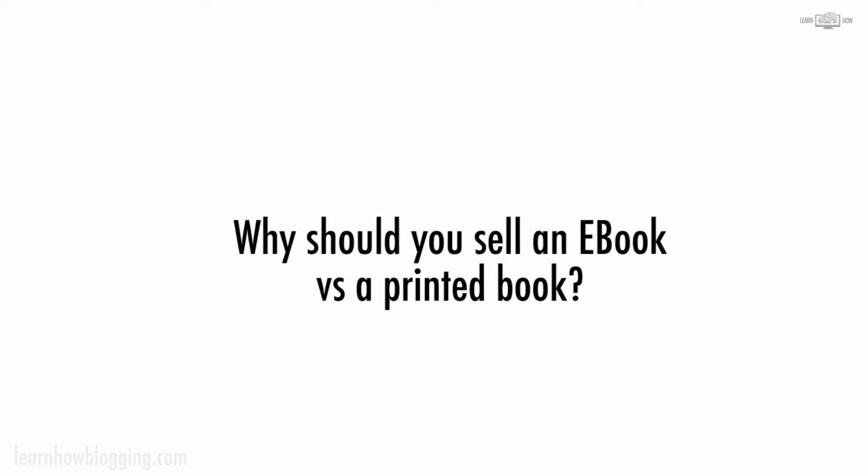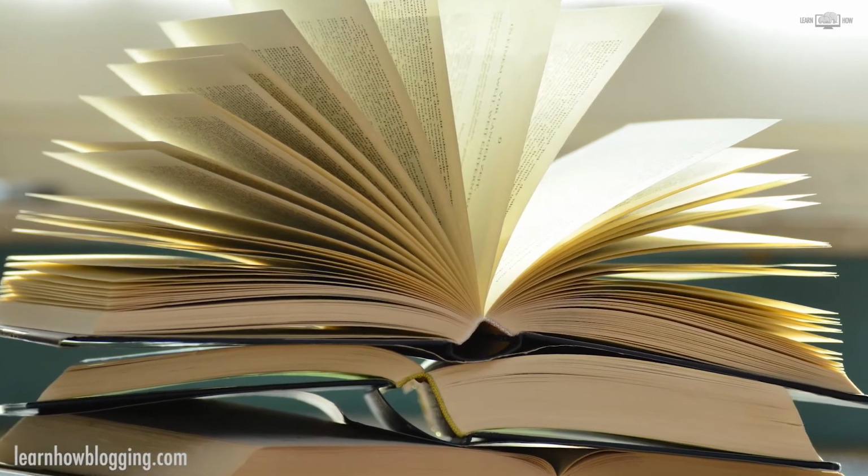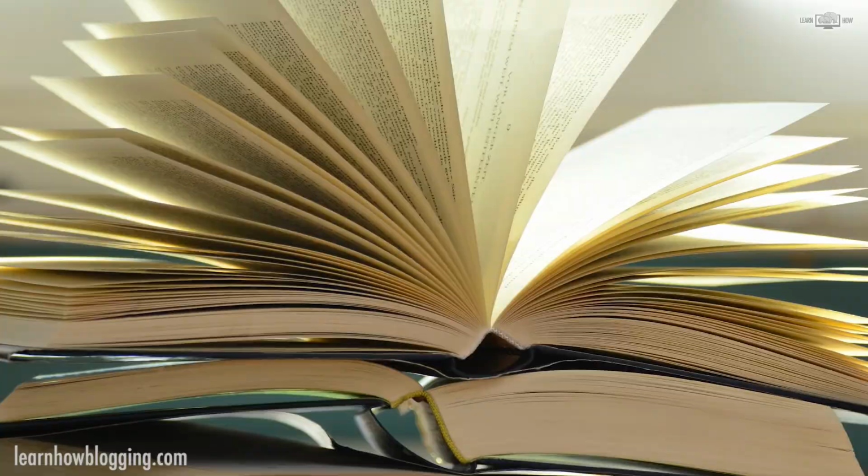Why should you sell an ebook versus a printed book? The answer to this question, in my opinion, is simple. There are very little to no costs of getting started if you're selling a digital book or an electronic book versus a printed book. If you're trying to sell a printed book, like a hardcover, a paper-bound book on a place like Amazon, you're gonna need someone to print the book, which is gonna be a cost for you. You might need to find a more established editor. It's going to need to be probably longer than 20 pages. Otherwise, it's just gonna be like this little thin pamphlet thing. So there's a lot of perks to doing an ebook versus a printed book.